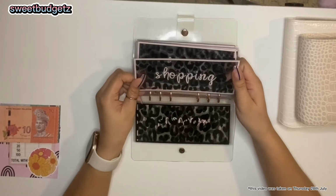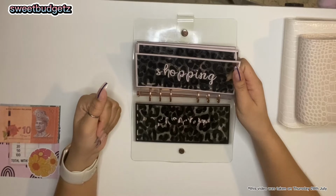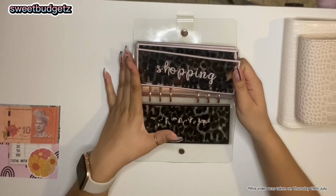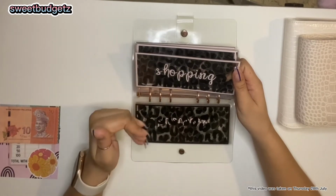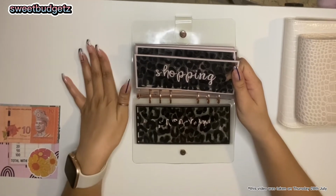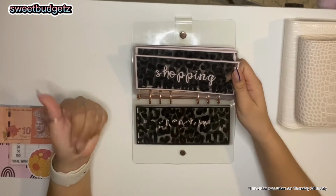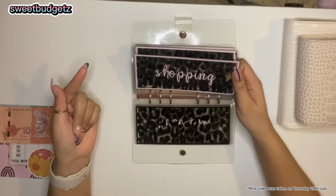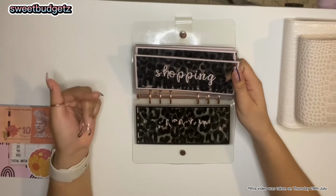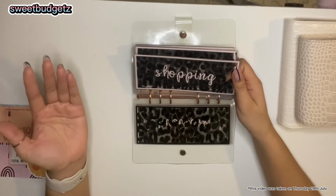I also added a shopping envelope, and it's hard because I am trying to cut down on shopping, but there are things that you just need to buy. This year alone, I've had a few of my jeans get ripped. I had to buy a new bag because that got torn, and the same thing happened to my pair of trainers.